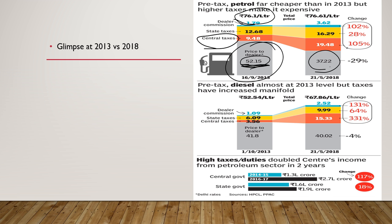This was 2013. Central government was levying 9.48, state governments were levying 12.68, dealer commission was 1.79. Whereas you look at this in 2018, it is 19.48. From 9.48 to 19.48, around 105% till 2018. But now it is 33 rupees. That is 32 rupees. That is around a 300% hike in the present day scenario. The state one is 28%, whereas this one is 102%, 3.62 rupees.